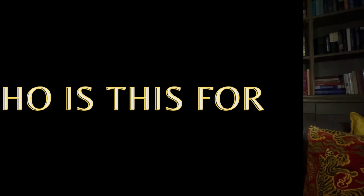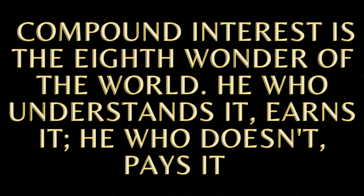Who is this best for? This method is going to work best for young, lower income people, because the younger you are, the more time your money has to compound. Albert Einstein once said, "Compound interest is the eighth wonder of the world. He who understands it earns it, he who doesn't pays it."